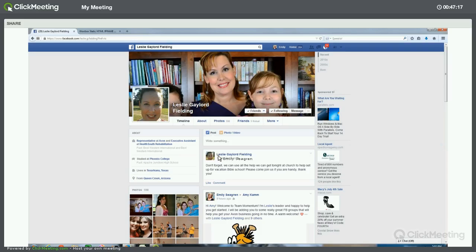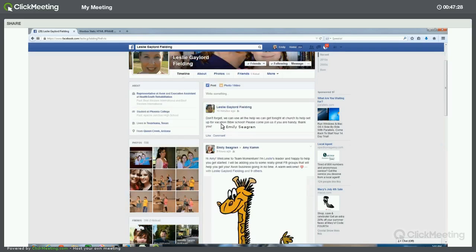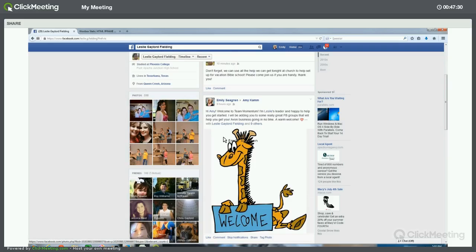If you tend to like people's posts, Facebook is going to be more likely to show you that person's posts. So another thing I like to do is to go on my team members' pages, their personal profiles, and see what they are up to. Because even though I look through my news feed, it may not show me the people that I want to see. It may or may not.